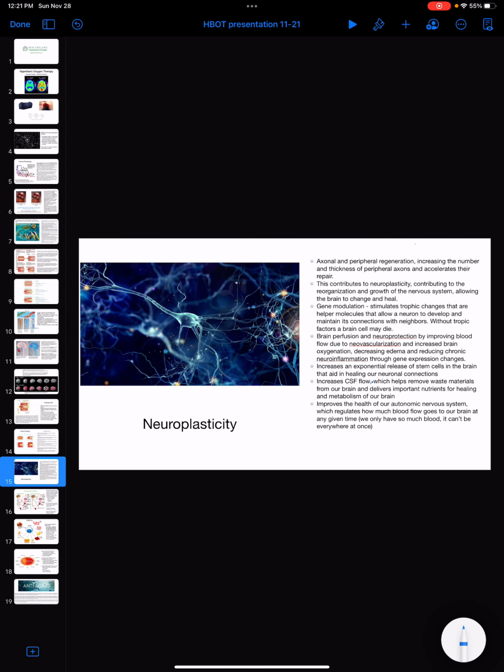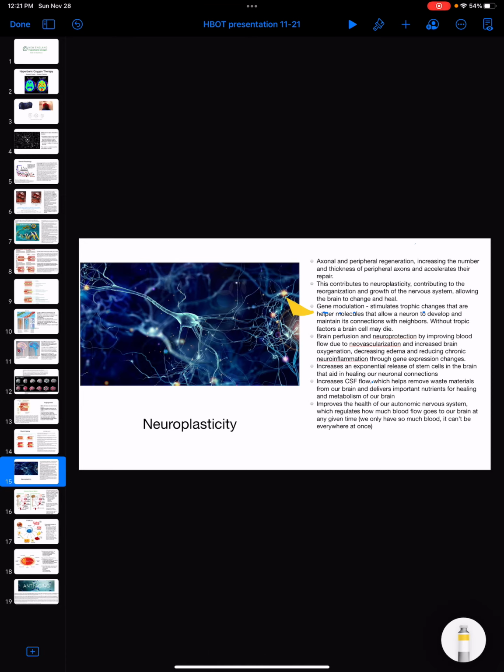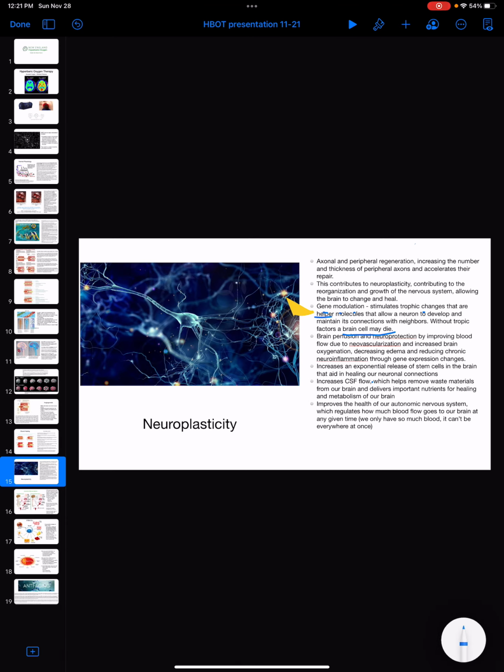And here's some of that neuroplasticity we talked about before, but it's that gene modulation. We're releasing, here we talk about trophic factors, trophic changes, which are helper molecules. Get that out of the way so you can see it. They're helper molecules that allow a neuron to develop and maintain its connections with its neighbors. Without these trophic factors, brain cells may die. But they're helper molecules, and they allow our neurons to grow and connect. And that's really, really important. I just want you to really understand that.